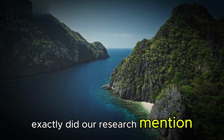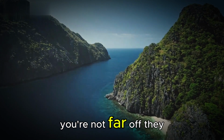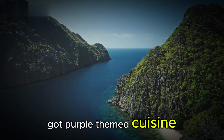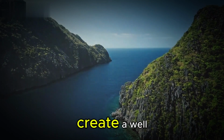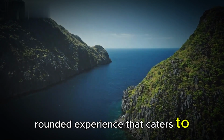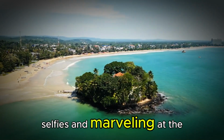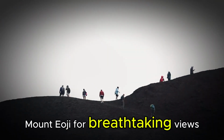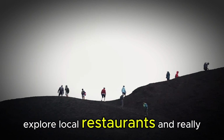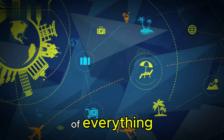Did our research mention anything about what kind of food they have available? I'm picturing a lot of ube. You're not far off. They've got purple-themed cuisine. From what I've gathered, they've really considered how to create a well-rounded experience that caters to different interests. It's not just about snapping selfies and marveling at the purple hues. You can hike up Mount Yoji for breathtaking views, explore local restaurants, and really immerse yourself in the culture. It sounds like they've thought of everything.